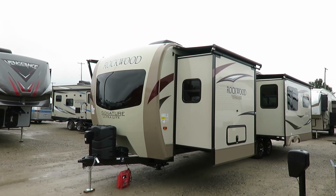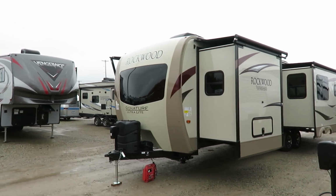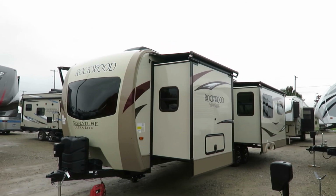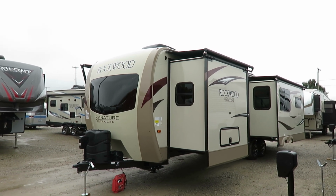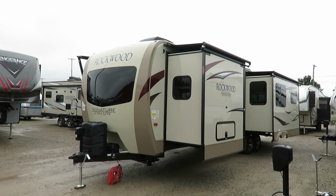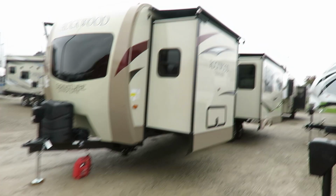Now, the one we have in stock could be equipped differently than this one. For instance, right out the gate, you can see we put the whole champagne skin package on it, and we added your slide awning toppers. That's some money right there. But it's also going to help protect this thing long term, because what we find with the Rockwood Signatures is that people tend to use them sort of like a park model. They tend to leave them parked in different areas.